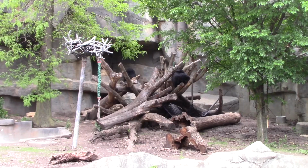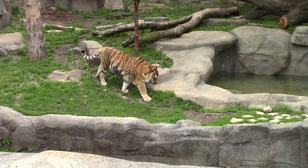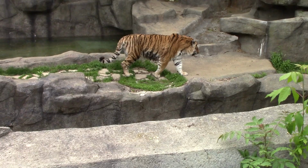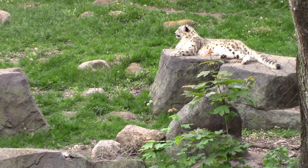All right, Amur tigers. Wow. My daughter, who I used to bring from the time she was that. Yeah. It's like the lady was saying, lions and tigers and bears, oh my. We saw all three. He's got a wet belly. Yeah. All right, snow leopard. Snow leopard. Just relaxing.